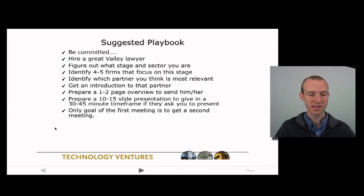So here's the suggested playbook. First of all, you have to be committed. Raising venture capital is a long process. Often it can take 6 to 9 months from start to finish. It can help to hire a great lawyer. If you're in Silicon Valley, there are a lot of lawyers that work with startup firms and that have a good network with VCs and angel investors. So bringing on a lawyer early on can often help.